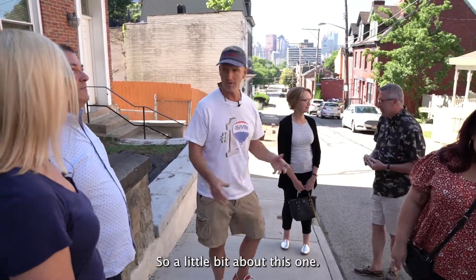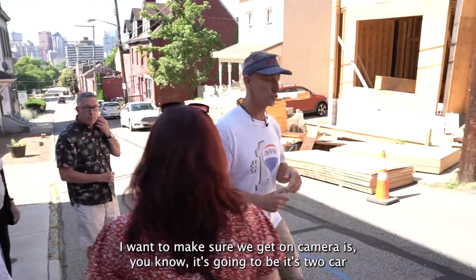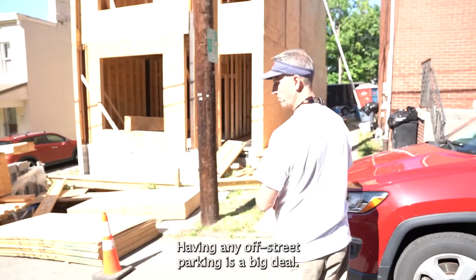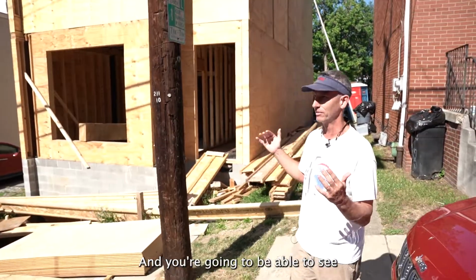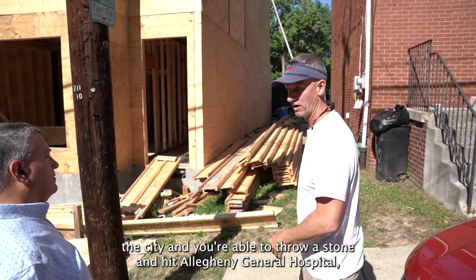Cool. So a little bit about this one. I know we talked about it, but I want to make sure we get it on camera. It's going to be a 2-car garage side by side, which is a big deal in the city. Having any off-street parking is a big deal, and then it's going to have a rooftop deck that's the whole footprint of the house, and you're going to be able to see the city, and you'll be able to throw a stone and hit Allegheny General Hospital. That's that close.